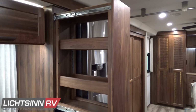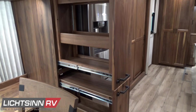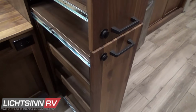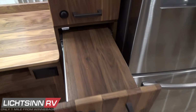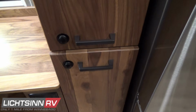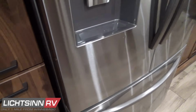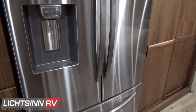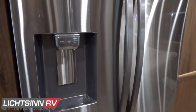You can see the hardware up in the upper right-hand corner for the contemporary barn door for the master bedroom. There you can see the flush floor made possible because of the side radiator. A nice additional prep surface right there with the lower pantry being opened. There you can see the soft close glides that are included on all of the drawers as well as the pantry. Here you'll also see an oversized stainless steel Samsung residential refrigerator and freezer.